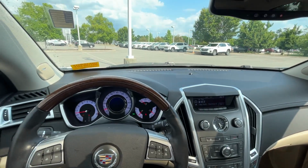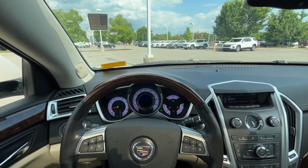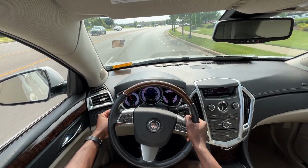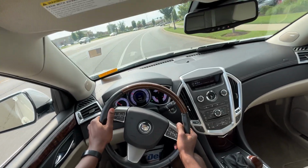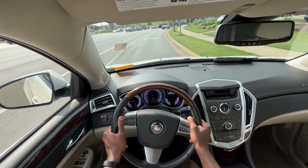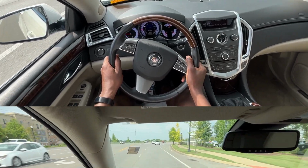But now to the fun part. Let's go ahead and take this 102,000 mile 2011 Cadillac SRX out on the road for a test drive. So starting the test drive in this SRX, we seem to still have pretty good power output from the engine. Transmission's a little shaky to start out with. Just a rough downshift though.